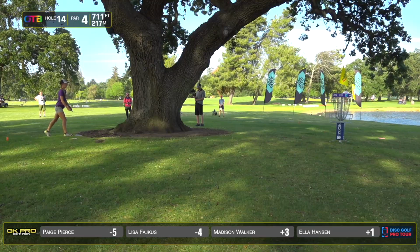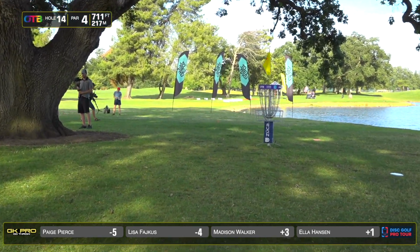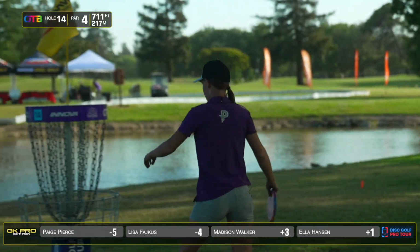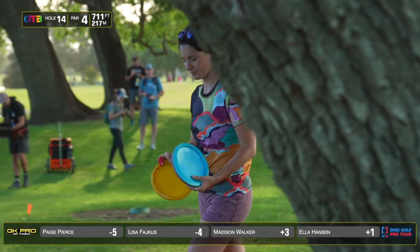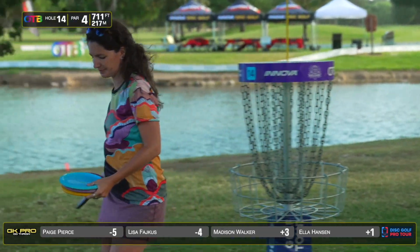Lisa uncharacteristically missing super low. She's usually pretty aggressive, but like, I don't know if you can tell or hear, but the wind was crazy on this hole, on the screen. Paige had a little calm moment, but the wind was absolutely nuts. I still went for it. No fear. Yeah. Look at your shirt just rippling in the flag.